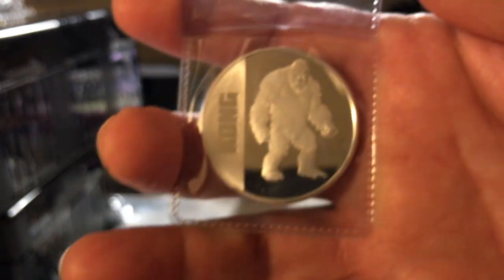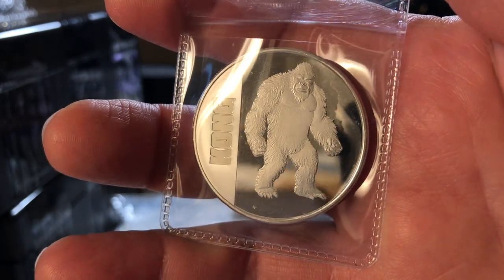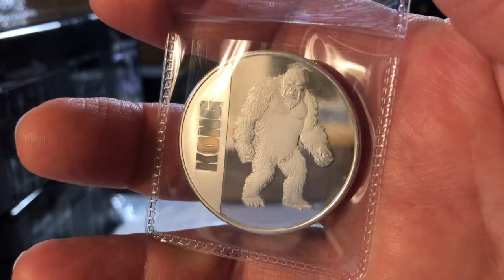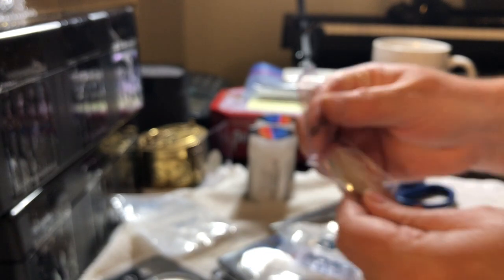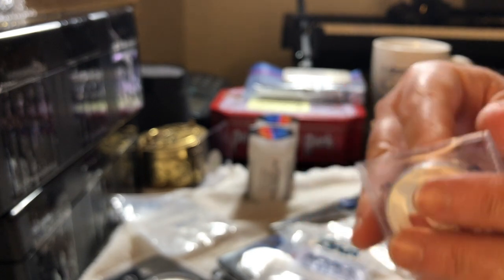There are currently about 700 of these on the APMEX website in the series, and it sounds like they may be doing more of something like this, but there are 25,000 in this series, so it's not something you have to rush out and buy. But there, I'll give you the first look at Kong. I thought he was cool as hell, and that is definitely a proof coin in my opinion, but sold as a BU. And the only thing we have to watch out for is spotting, but yeah, I'm not seeing any.